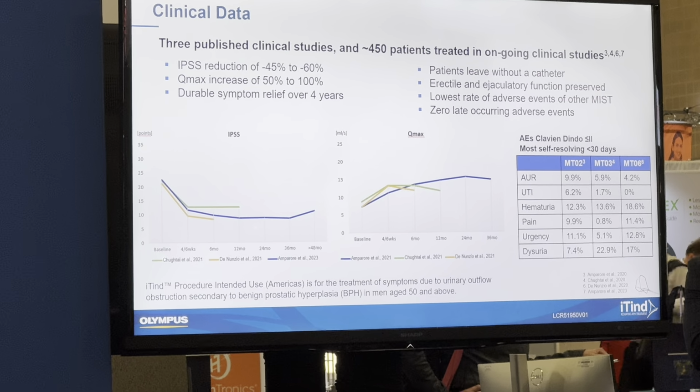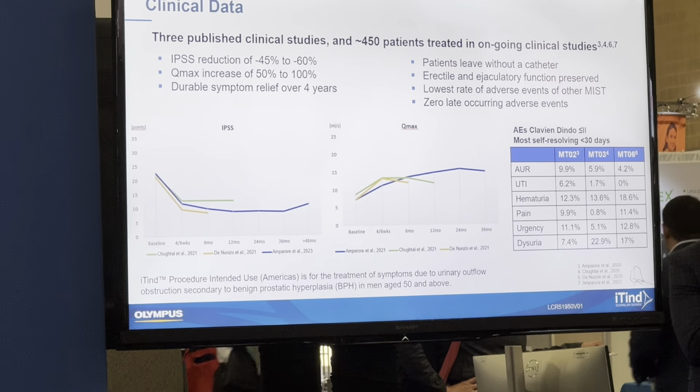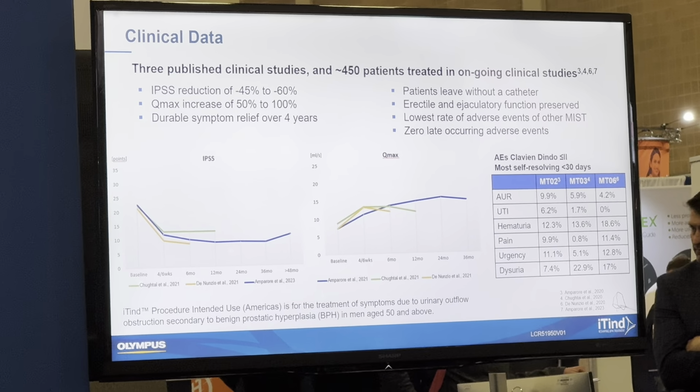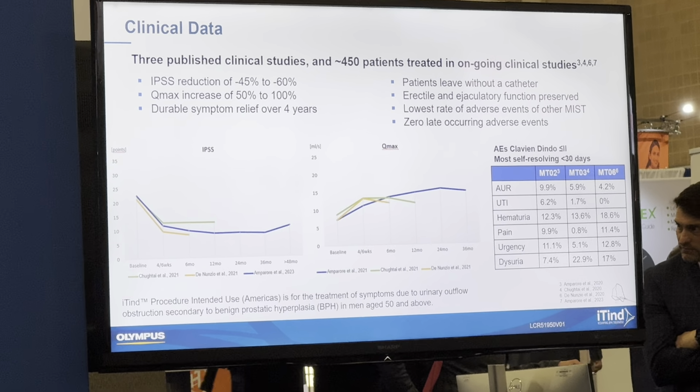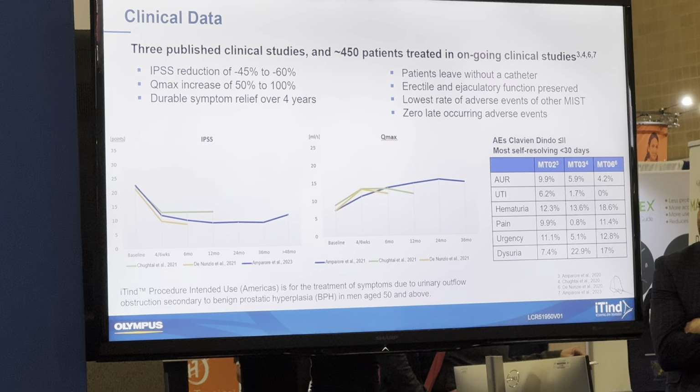But I think one of the most interesting things in this data is the speed of the symptomatic relief. So first of all, patients experience symptomatic relief within a couple of weeks, and then, I'll ask Dr. Pella, sometimes even faster than that, which is really nice for the patients.